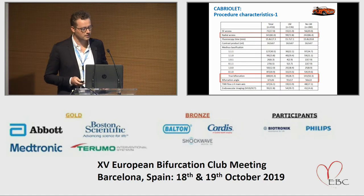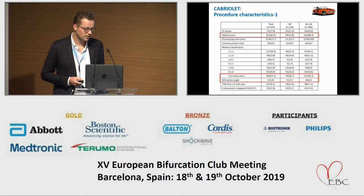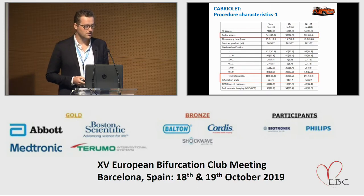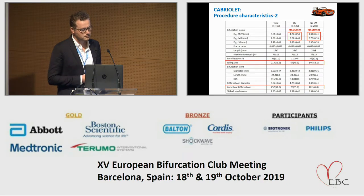And most of these Re-POTs were realized by radial access. The true bifurcation was around 40% of the whole bifurcations, and the mean bifurcation angle at the carina was 70 degrees. One surprising point is the rate of endovascular imaging, only 20%, obviously greater in case of left main, and we can maybe discuss this point after.